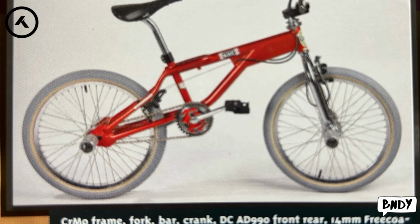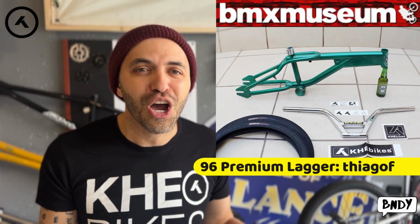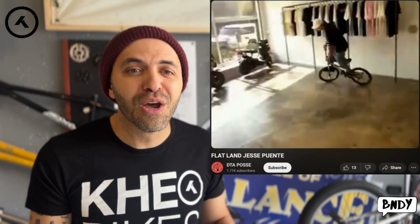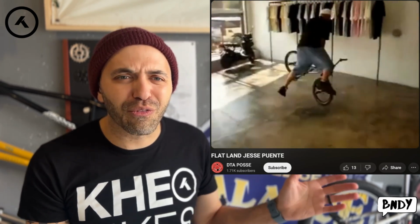In 96, this thing was such a far departure from the run-of-the-mill flat frames you see here, and y'all know the profile, like that huge formed slab gusset up front, opening up tons of room for those signature no-footed tomahawks. This thing had maybe like 3 or 4 generations.